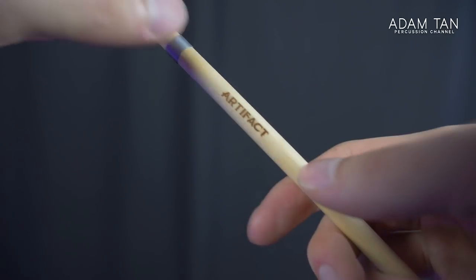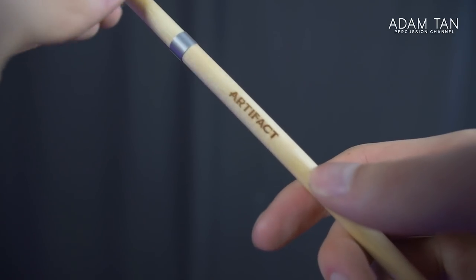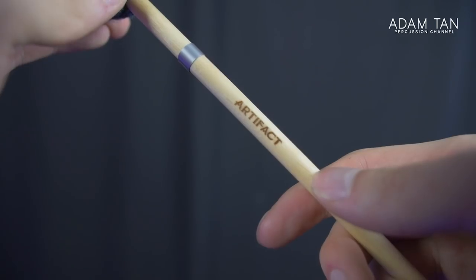Now, if you go down past the sticker, you'll notice the Artifact logo, which is a really nice logo, is engraved into the shaft. Engraving at this price point is very, very rare.